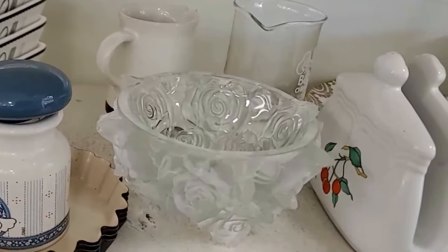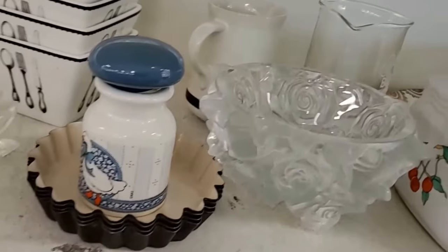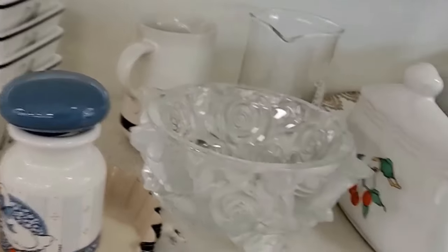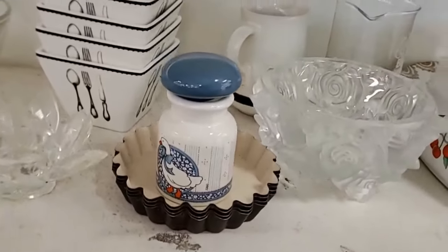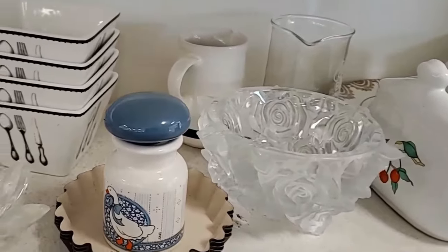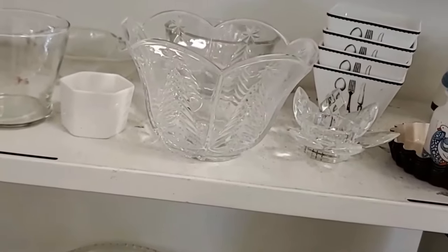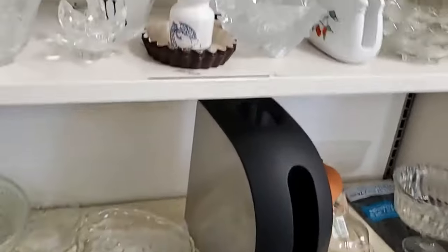So this beautiful crystal bowl we were staring at, and my husband did pick it up. It was beautiful. It had beautiful roses on the outside of it. And when my husband went to pick it up, he got cut. So it had a nasty chip on it, and we decided to leave that behind.